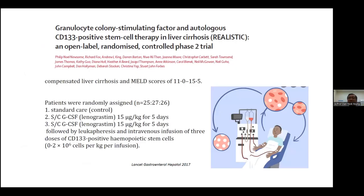However, despite the strength of a meta-analysis, most people believe that the concept is still flawed. And this comes mainly from this one study that was done in the UK. A lot of earlier studies were done not in first world countries. And so, whether it's due to bias or concerns about the way the studies were done, people were looking for a well-conducted multi-center randomized controlled study, which was done in 2017 in the UK, where they used CD133 positive stem cells autologously from the peripheral blood.